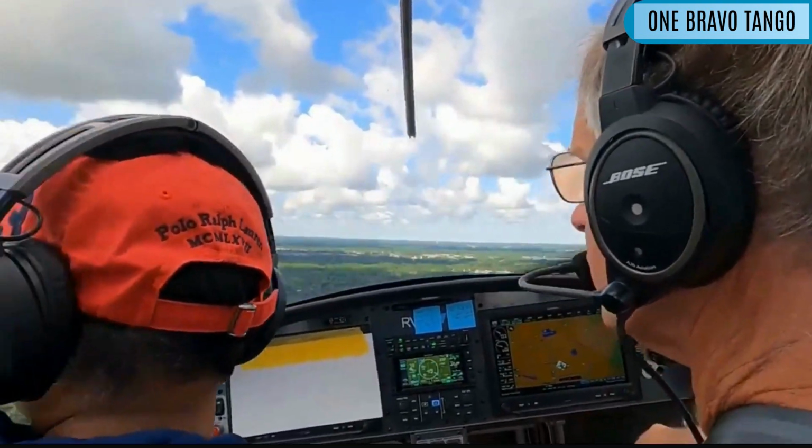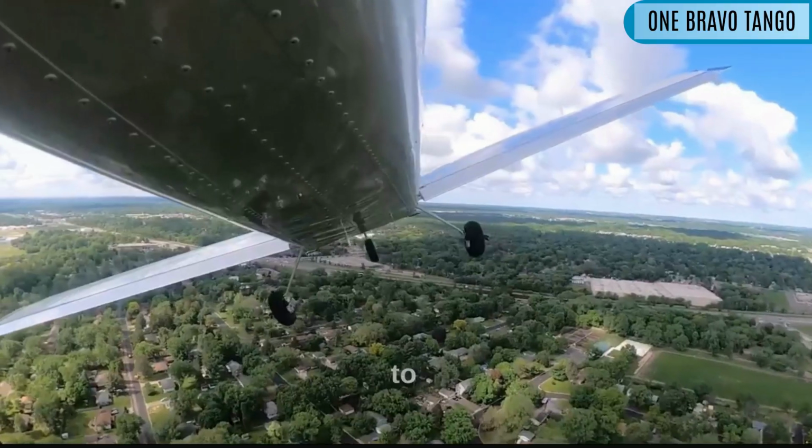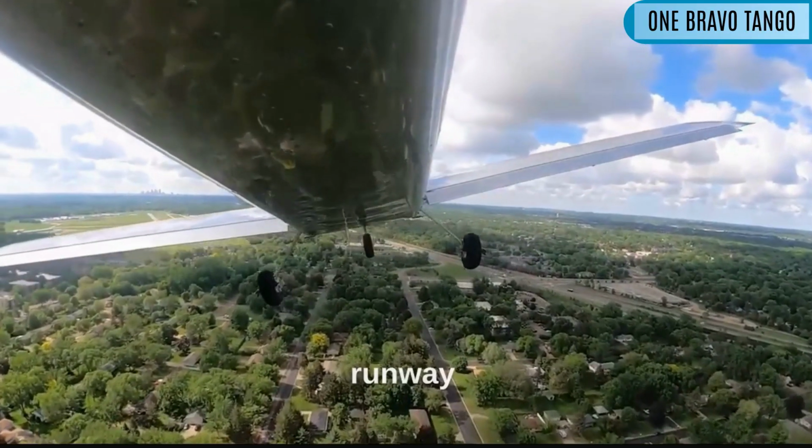Think? Okay, now watch the nose. Nose. 500. Look at the runway. Back to the nose. Back to the nose. Runway. Back to the nose. There, you got it? All right. Now see, the runway just kind of comes into view.